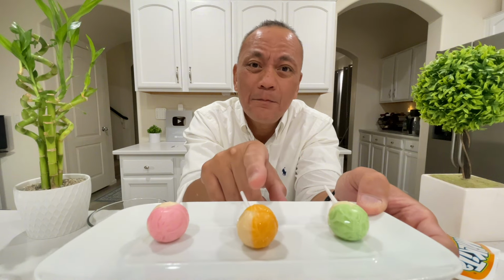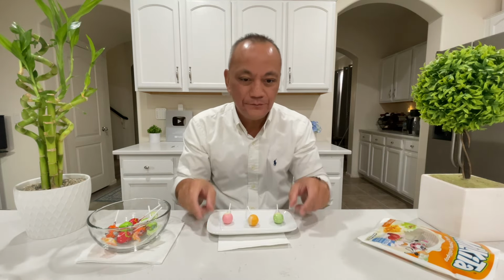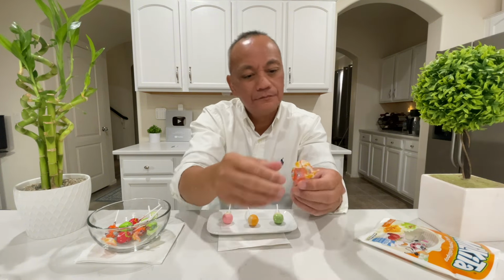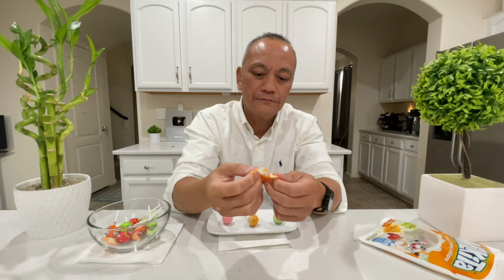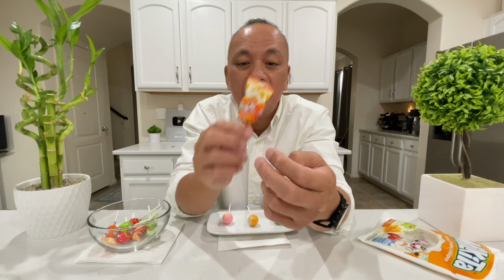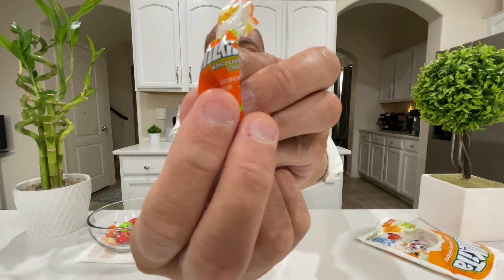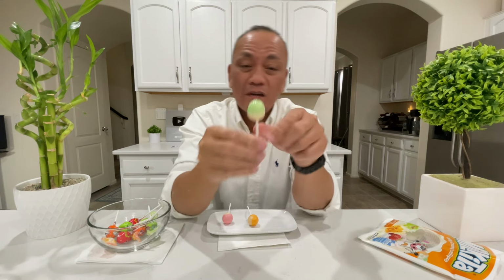So there you have it. Three delicious flavors: honeydew, mango, strawberry, with a mixture of half cream. Cannot wait. One thing nice about the packaging is that it shows the fruit flavor of each lollipop. It's kind of small, but right down there below, which is kind of nice for me, so I know exactly what flavor I'm looking at. So here we go. Let's try the first one.